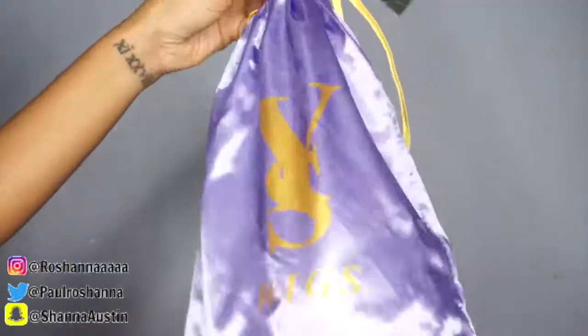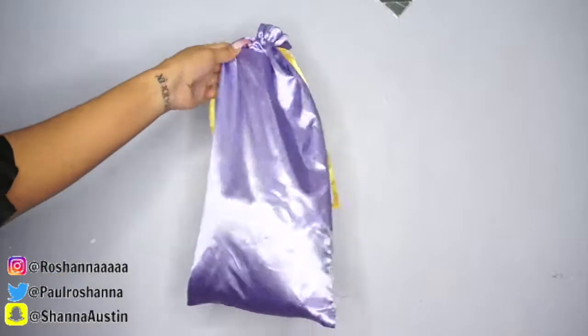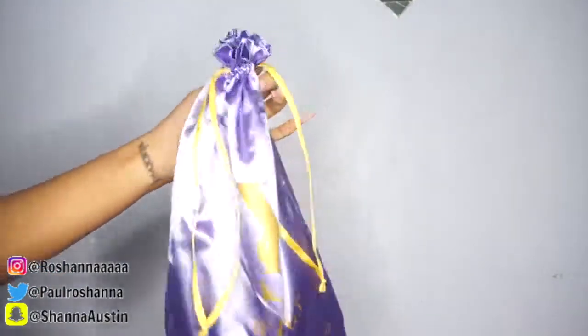This is what the wig looks like when you first receive it. It just comes in this beautiful bag. That's my favorite color as well. And now it's time to open up the wig. I absolutely fell in love with the color when I saw it online, and I was like, I want that wig. And this is what it looks like, you guys. It's absolutely gorgeous. Like, look at that color. It's so fall, and it's just perfect for this time right now.